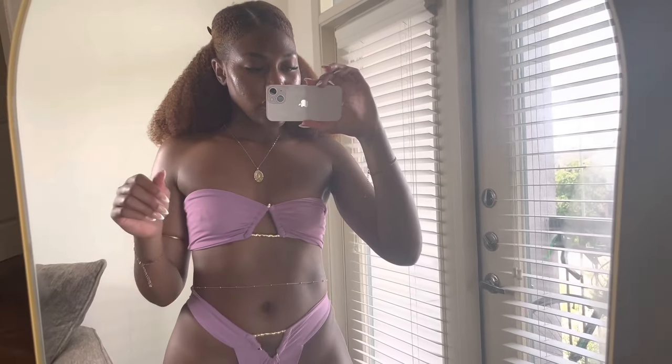So this is the violet gold tram bandeau bikini top in a size 4, and then the matching bottoms in a size 6. They both retail for $16.15. I really like this piece, but I will say I should have gone up in the bottoms because of the way that the triangle is put into the swimsuit. It's too close for comfort, and if I would have gone a size up, then I wouldn't have had to worry about that. But yeah.